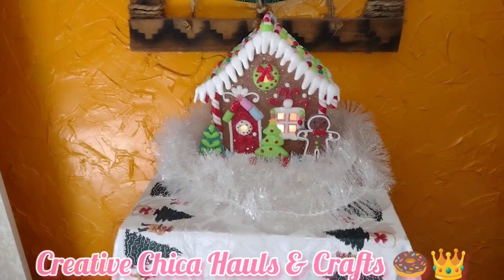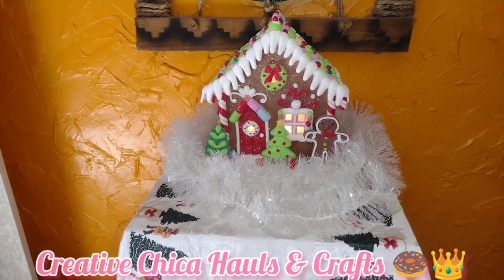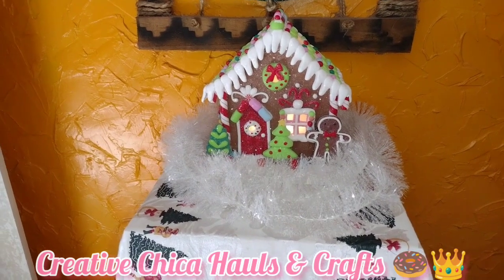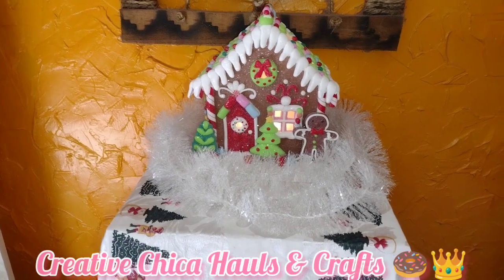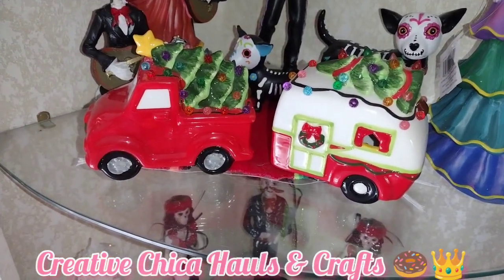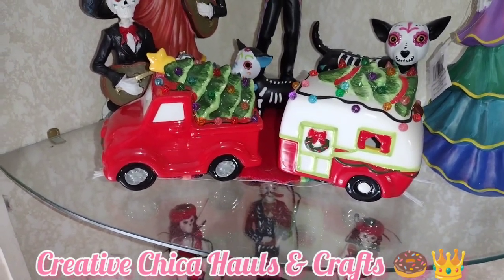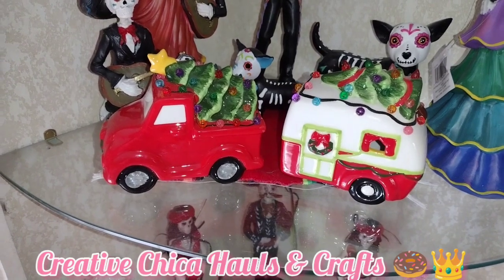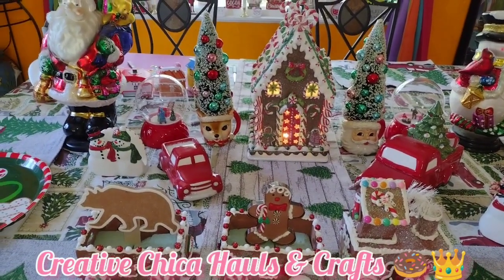Okay, so I decided to wrap a little bit of garland to make it look kind of like it snowed in, you know? So that's what I decided to do there, because sometimes I don't like things very plain. So, hang on. My little truck and camper, I think I bought that from Hobby Lobby. It might have been. I don't remember. It needs batteries, though.